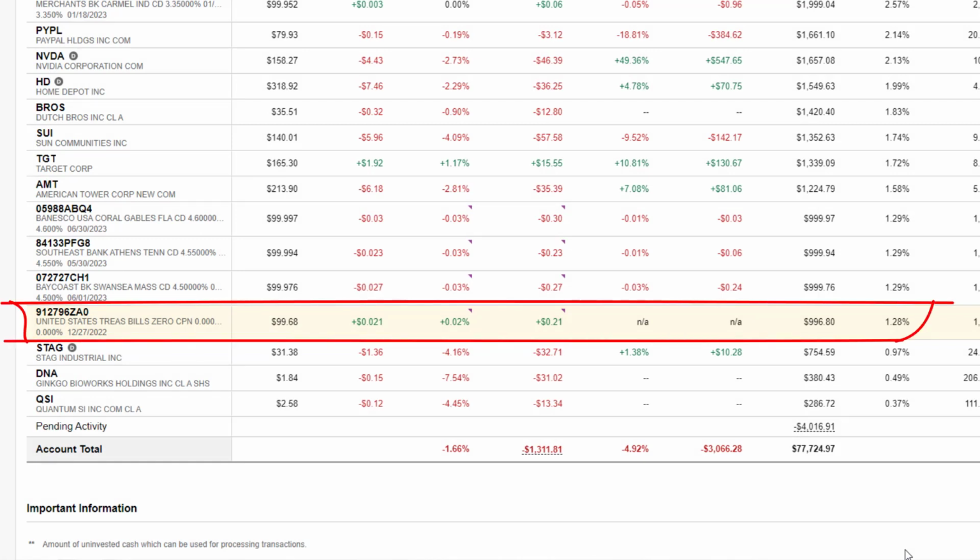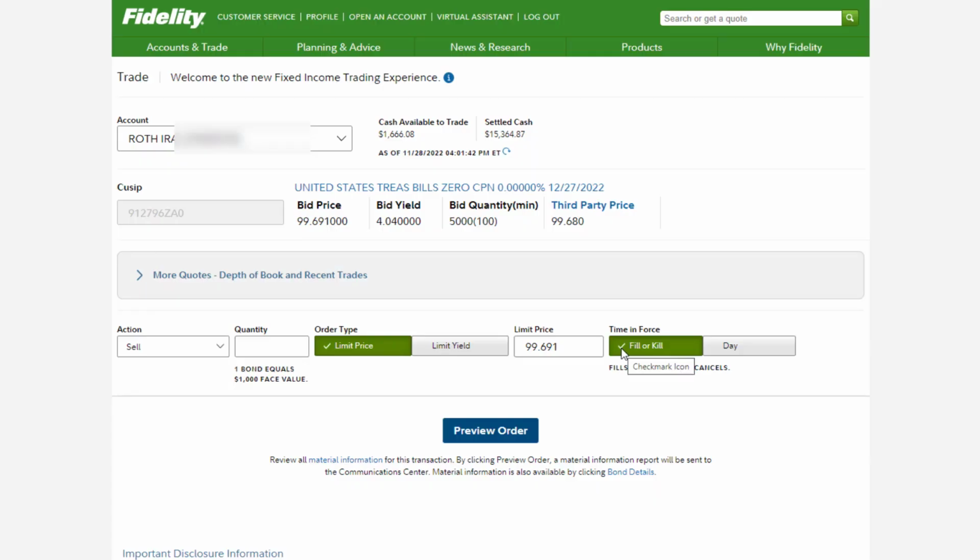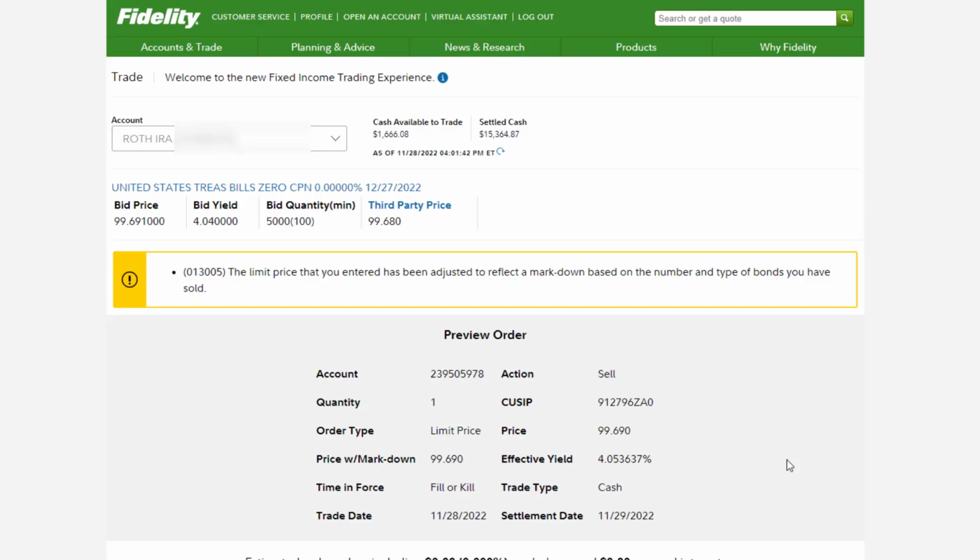And even though I can't cancel the order, I can of course sell it back on the secondary market by clicking sell and following the process to sell the treasury, like so. I don't have any treasuries that I want to sell, so I'm going to cancel out of this sell order.